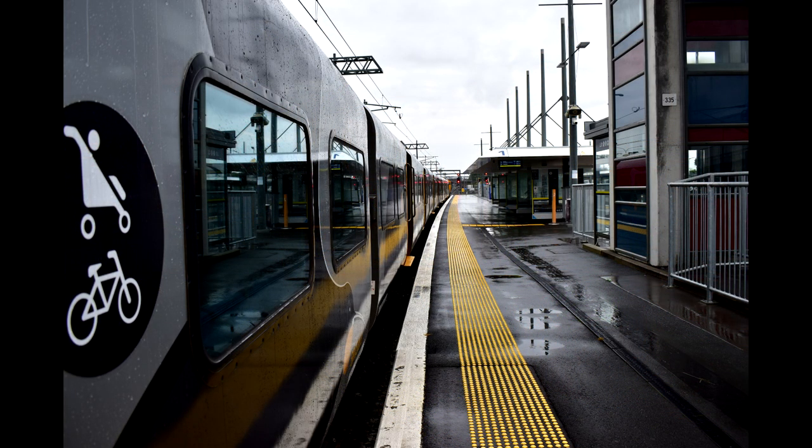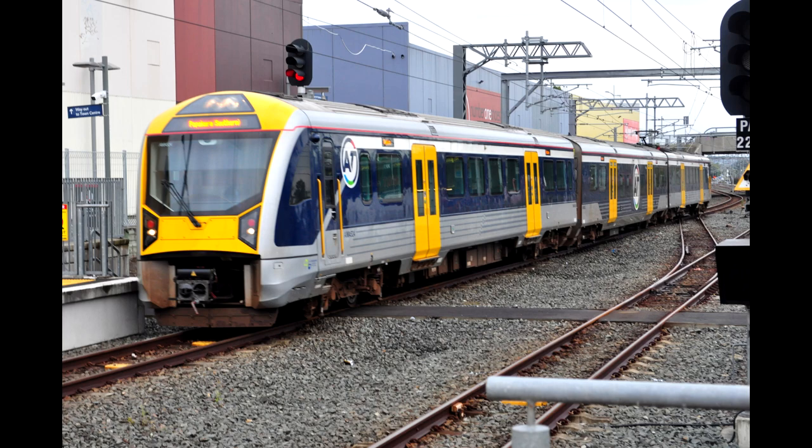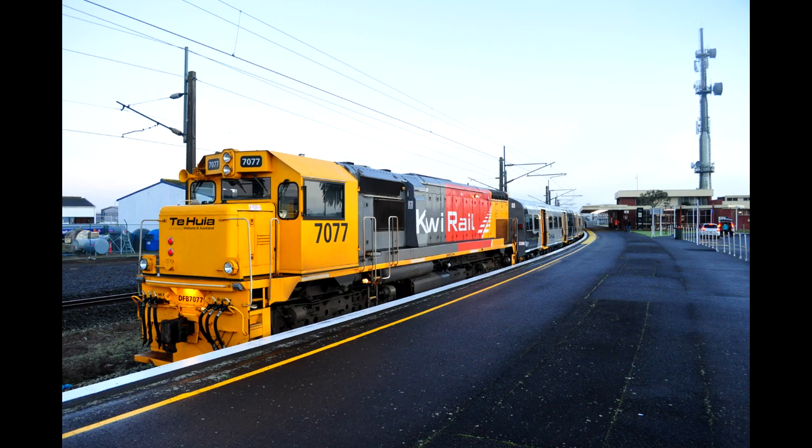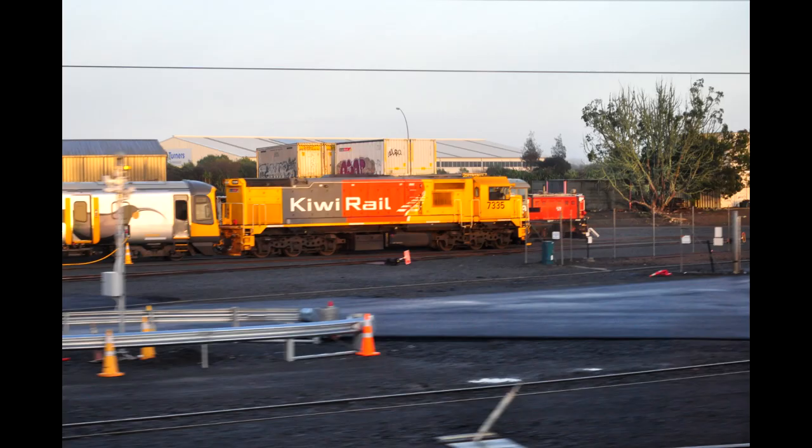As stated previously, Te Huia used to only run as far north as Papakura, where passengers had to change to one of Auckland Transport's services to continue further north. From there, the DFB locomotives hauled the empty coaches to Westfield Yard. Starting on July 24, 2021, Saturday service was extended to Auckland Strand Station.